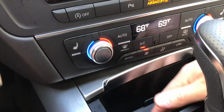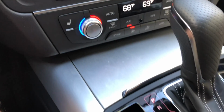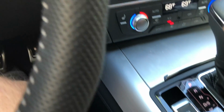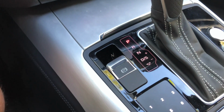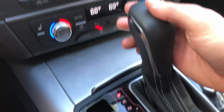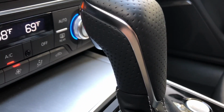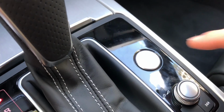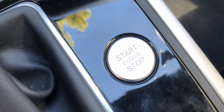Here you have a little cubby for storage, not a cup holder, but you can still stick things in there. You have your electronic parking brake, that's right here, which, this is the day and age where we're getting to that. You have your shifter. Your shifter is this perforated leather with some aluminum. It's perforated on the other side too. Feels quite nice. I like it. Your engine start-stop button is here. Let me see if I can create a way to see that. There it is.